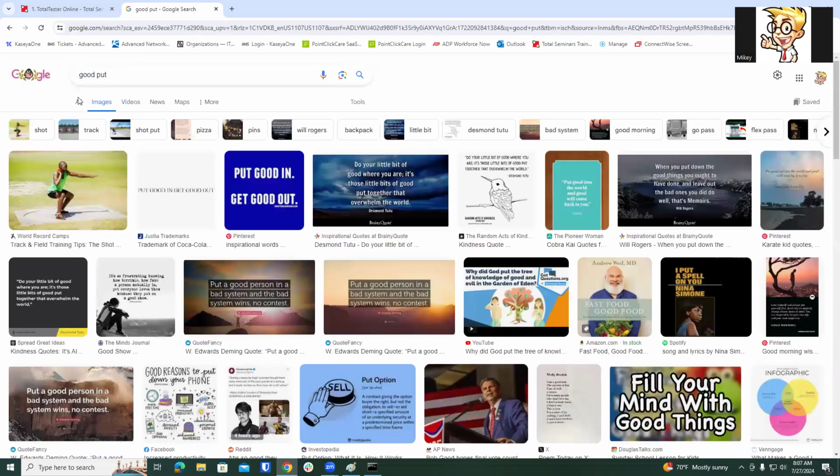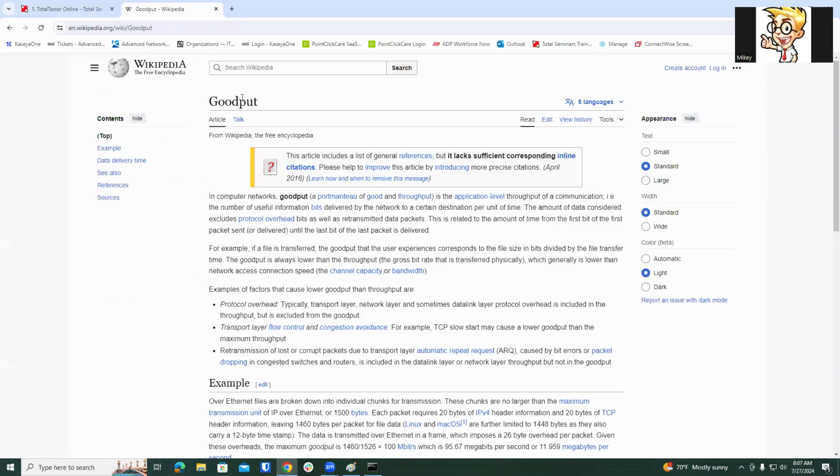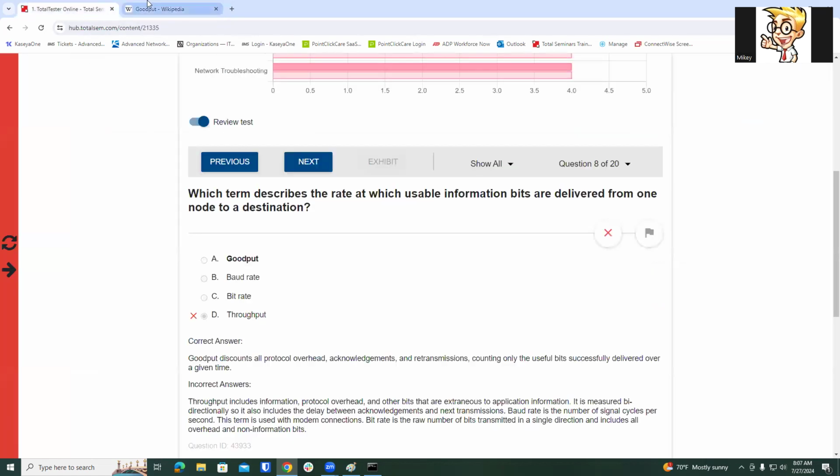Well, there's no pictures here. I must have skipped over this. This is probably something to do with routing or how packets get delivered. Okay, the way it transports. Automatic repeat request, packet dropping. Okay, it's just about delivery of packets and such. I'm gonna write that down. Gonna have to study that more.